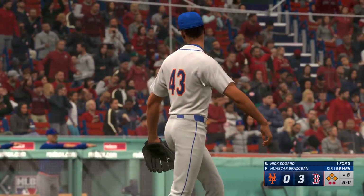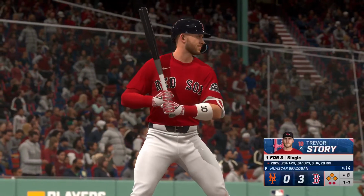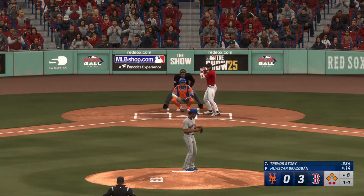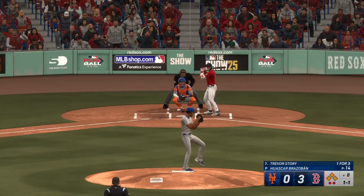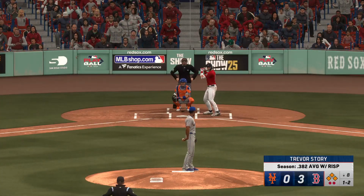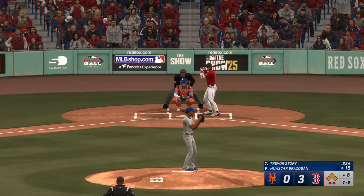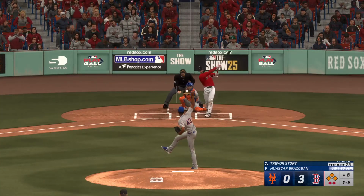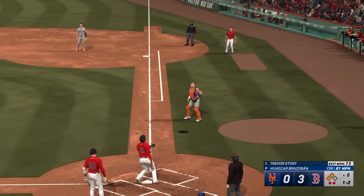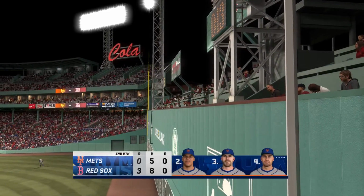Now batting, shortstop. Here's Trevor Story. And this is a big opportunity for him to pick up his teammate right here. Swing and a miss. That is strike 2. 1 and 2's the count. And a pop-up right side, foul territory. Alvarez puts it away, and that is the inning.